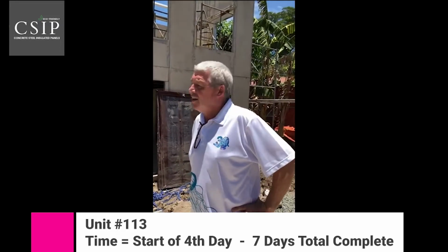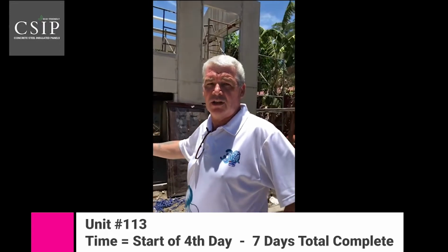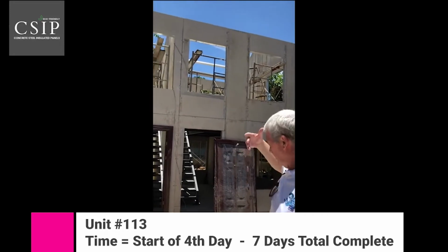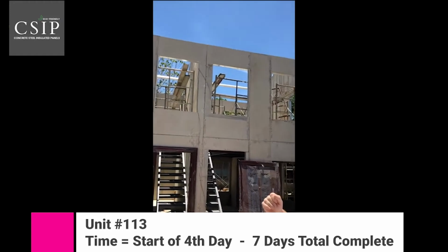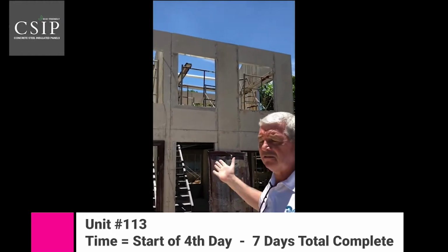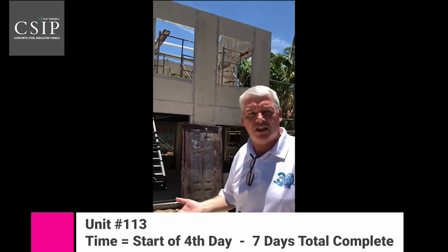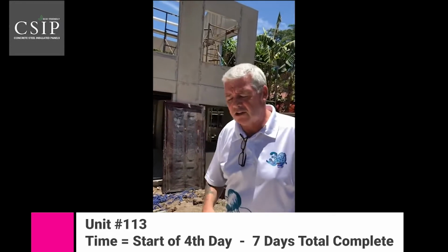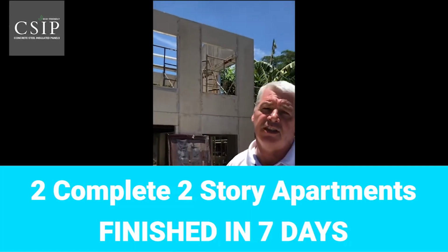Today we started on Tuesday at 2 o'clock in the afternoon. It's now Saturday lunchtime, and we've erected the whole building. Doors and windows are going in, and the roofing is now going on. By the end of this evening, we should have wind and watertight complete. The next couple of days will be spent on the finishings, painting, ceilings. Maybe 3 more days. 2 complete 2-story houses finished within 7 days.